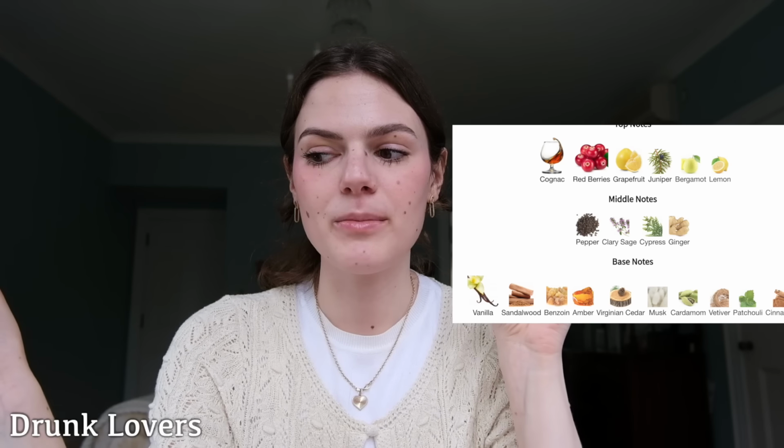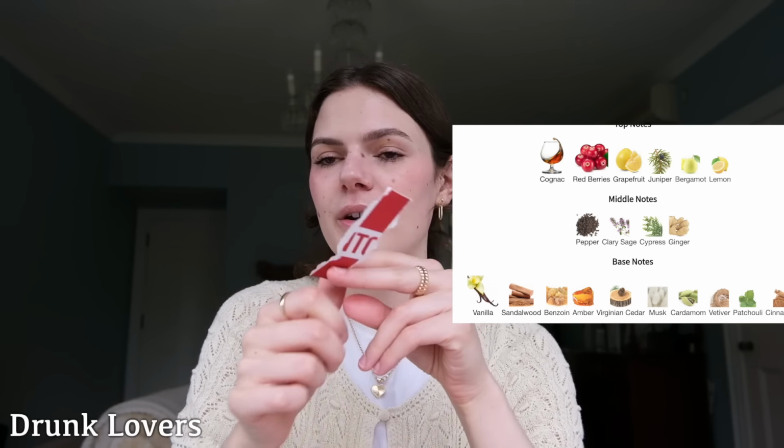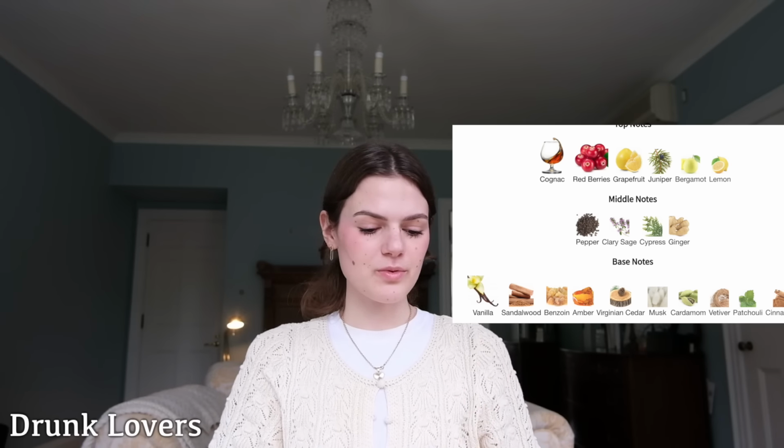Next up we have Drunk Lovers. We'll see how this one is. It's like every one of the fragrances that has rum or cognac has that really gross note, so I'm scared it's going to be in here. No. Oh, pretty. Oh, this is pretty. Okay, cognac, red berries, grapefruit, juniper.